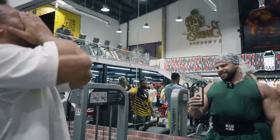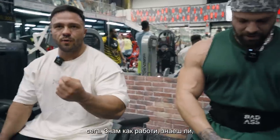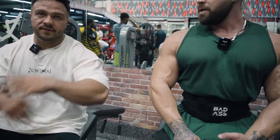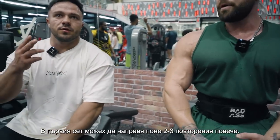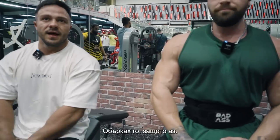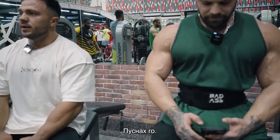Now I know how it works, because even if you drop it like 1 centimeter less, it's gonna pop out. On the first set I could have done 2 or 3 reps more at least, but I messed it up because I let it go.